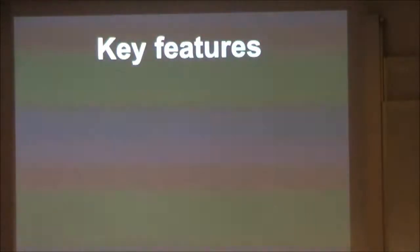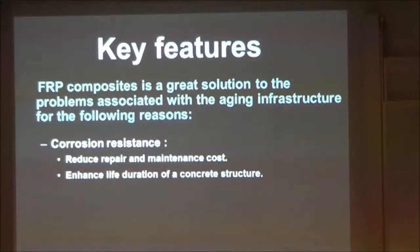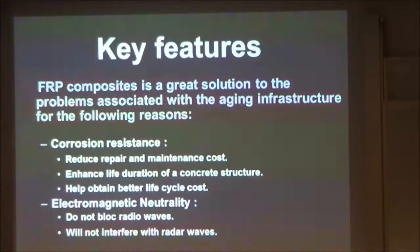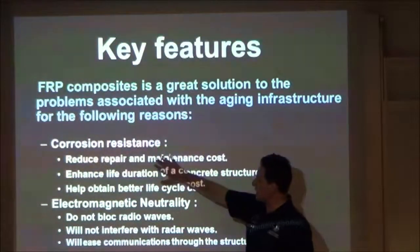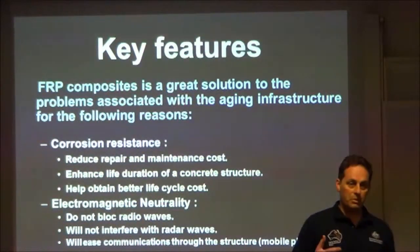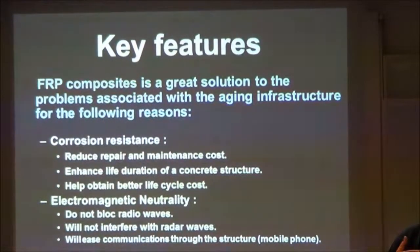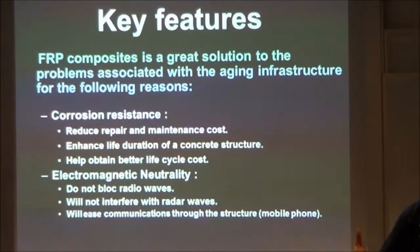Now there are some pretty good examples of where we've used FRPs: ageing infrastructure, corrosion resistance, repairs. There are a couple of things that we've done recently. For example, in the corrosion resistance space, we're now building the wharves in Sydney Harbour almost exclusively out of GFRP. All the new wharves being built by Roads and Maritime are almost exclusively GFRP because they actually see the benefit of it.